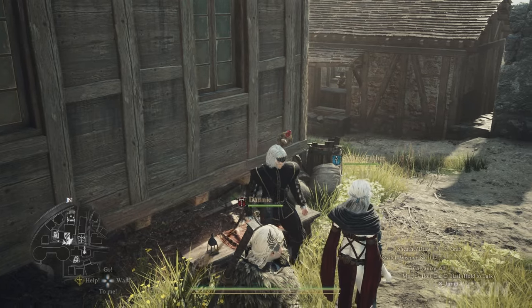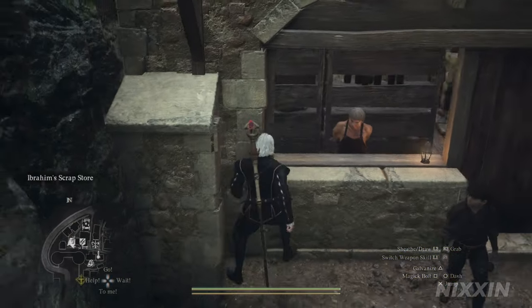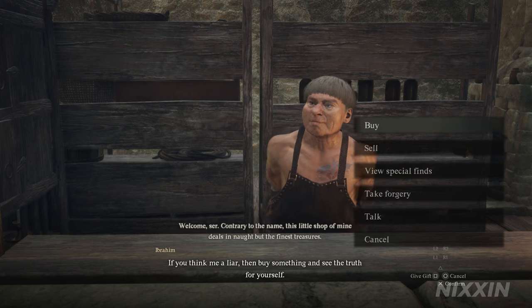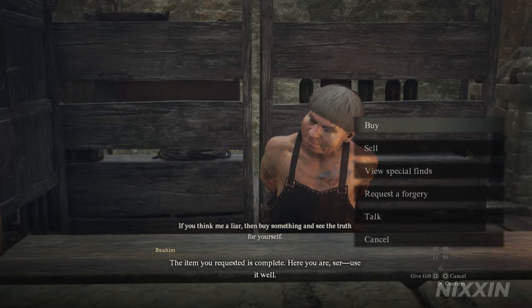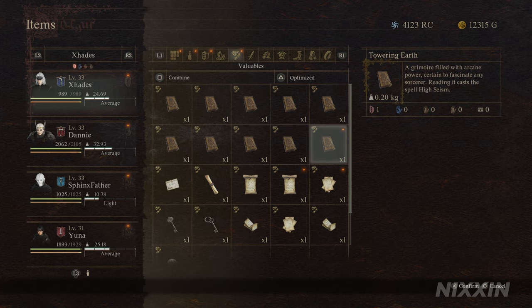Now on the next day, let's go back to Abraham. Welcome, sir. If you think me a liar, then buy something and see the truth for yourself. Choose Take Forgery. It will give us back the original as well as the copy. The counterfeit will have a slightly different name for you to identify. Now repeat the process another 4 times until you have a forgery for all 5 books.